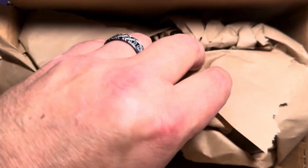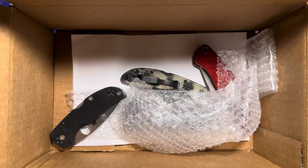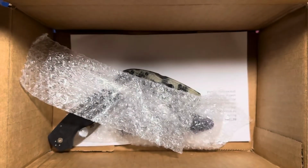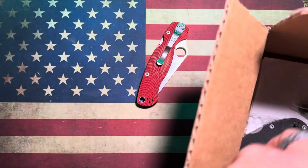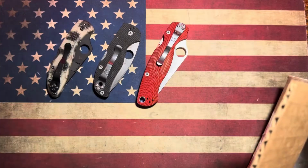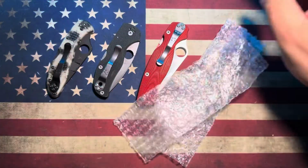Now, I was hopeful that these were going to come in separate. Oh, okay, well, that's what we got right there. They didn't do a very nice job of packaging them. That's for damn sure. Okay, well, not what I had expected from Spyderco, but this is what we got. And we got some paperwork here. So they were in these bubble packages.